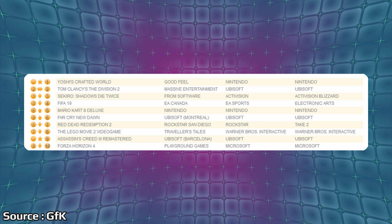The Division 2 was right below it at 2. Apparently, it was only off of Yoshi by like 60 or 70 units, so it was pretty close. Sekiro dropped from 1 down to 3, so Sekiro's still selling well enough for a game that's super difficult from Software, so it's at least good to see. FIFA 19, that pretty much never leaves the top of these charts over in the UK, is up there. Mario Kart 8 Deluxe, Far Cry New Dawn, Red Dead Redemption 2, The Lego Movie 2, Assassin's Creed 3 Remaster, which was also a brand new entry there, and Forza Horizon 4 round out the top 10.